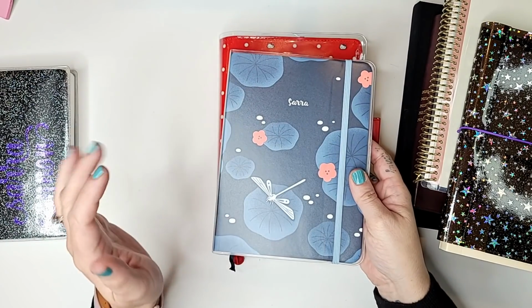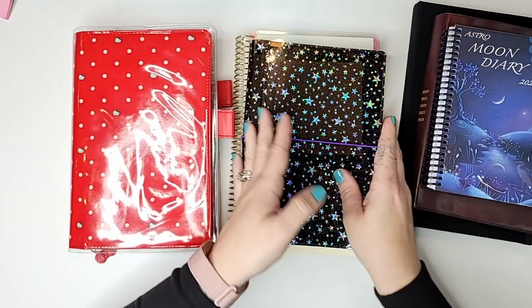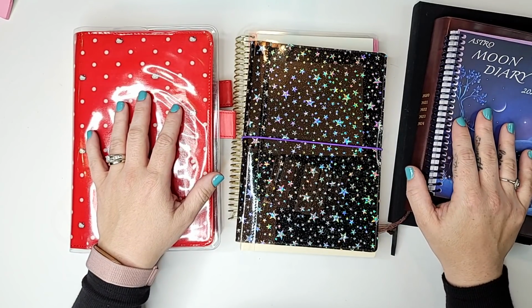So this is from Mossery, and this will be part of my weekend creative time on my Saturdays off. The rest of the planners that I have are mostly for part of my evening ritual, and they're very similar to what I was using last year.